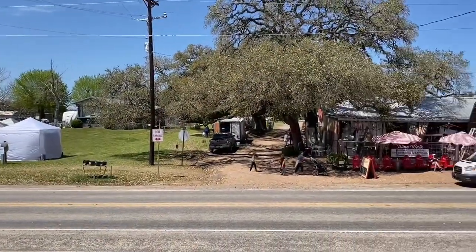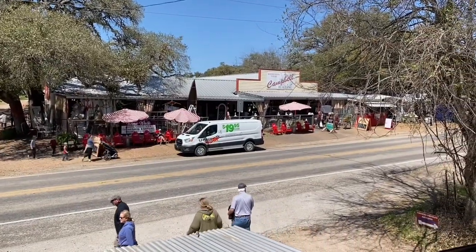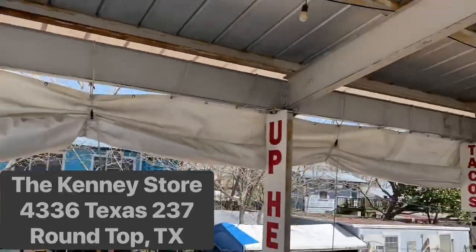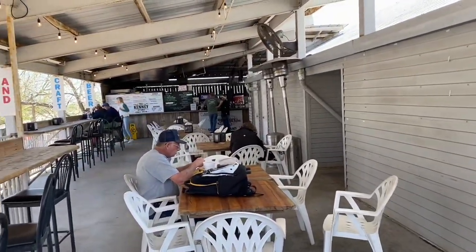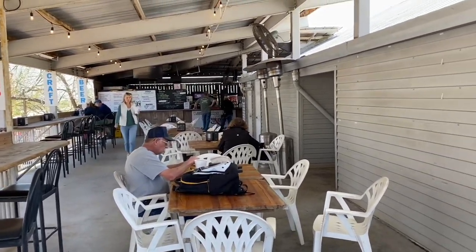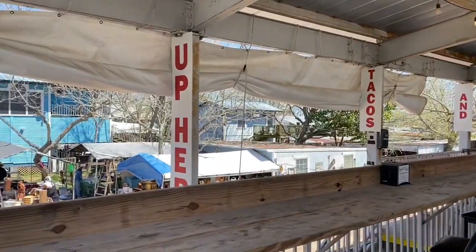All right, this is also day three, back in Warrenton. Gonna hit up the Campbell building over there across the street after lunch. Lunch is Kenny's store. It's upstairs. Quesadilla, chips and queso, burgers. They have beer and wine and margaritas. Also, music downstairs. That was my video on the Round Top Antique Week Spring Show.